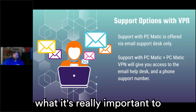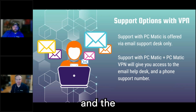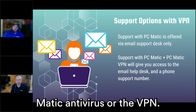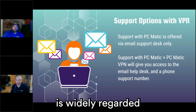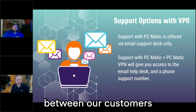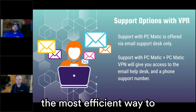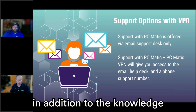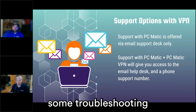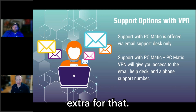Yeah, I think what's really important to come back to on the support, Jeff, is we really have three tiers of support. The basic support that comes with every license, whether it's the PC Matic antivirus or the VPN, is widely regarded as some of the best in the industry. The method of communication between our customers and our support team is nearly all email, because it's simply the most efficient way to communicate, in addition to the knowledge base and articles online that allow you to do some troubleshooting and learn some how-tos on your own. So that's the basic support. You don't pay anything extra for that.